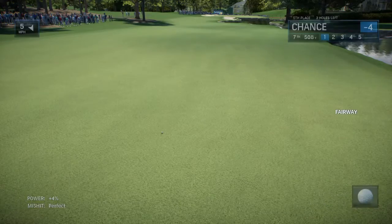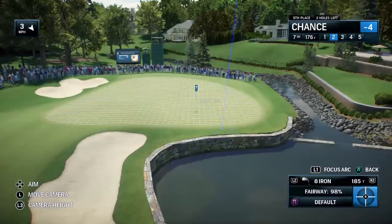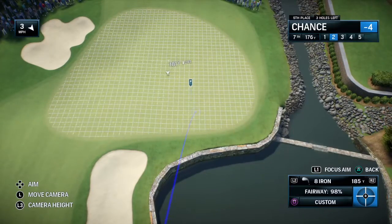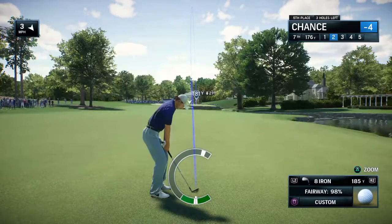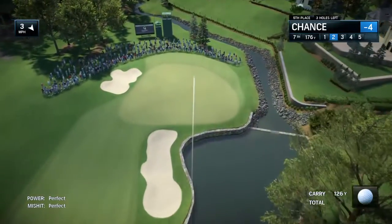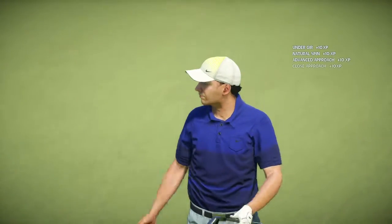Can't ask for much more here at the 7th. He has hit a good one. Now set for the second shot here at the par 5 7th hole. I like the looks of this one. That is classy. Oh, chance of going in.